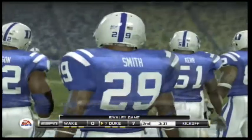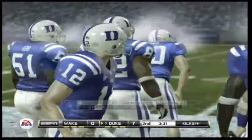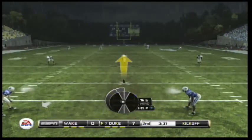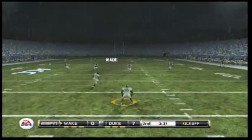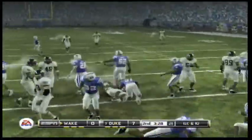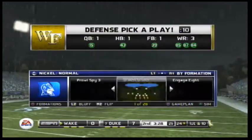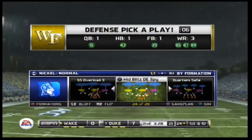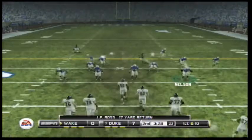He splits the uprights with the extra point. And now we're going to take a look at the drive summary. Set to kick this one away. From the 8-yard line. Gets to about the 24-yard line. Let's see if this drive has a more rewarding conclusion than their last, which ended with a punt. They'll set up shop at the 24-yard line. First down, 10 to go.